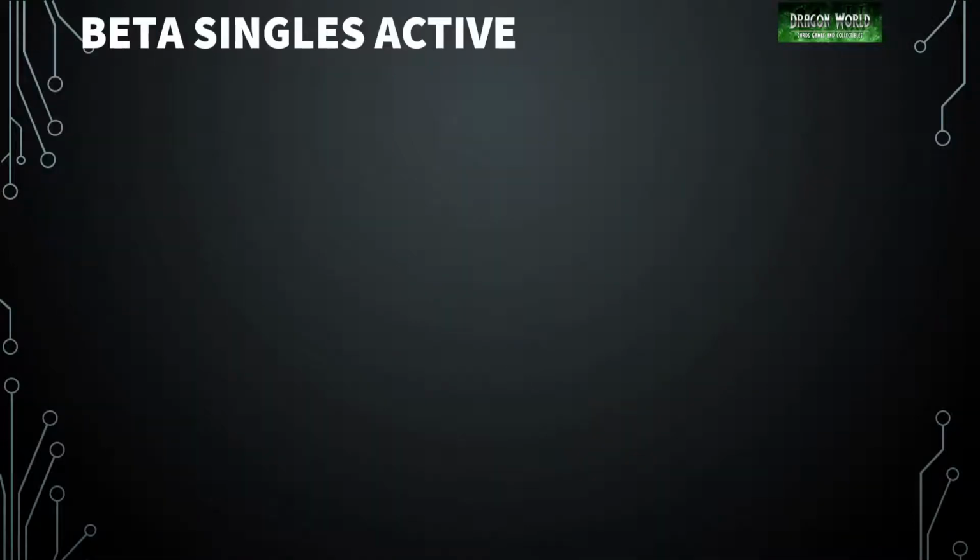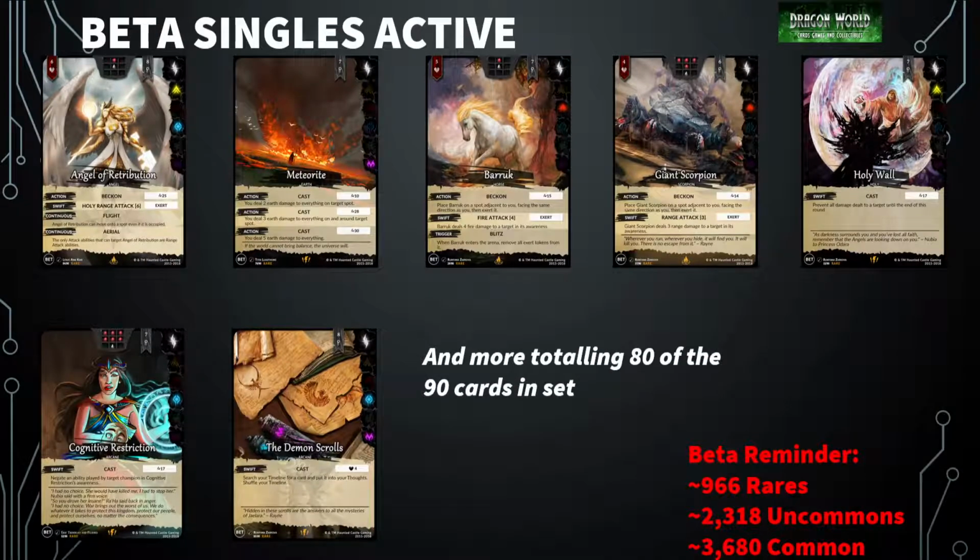When we get to beta, we've got some beta stuff for sale. Pretty much, they've got 80 of the 90 cards in beta on the site right now. What you're seeing on the screen are all rares, and the betas have gone up. If you can remember from a few slides back, I was showing you the beta sales on eBay at $49. You now see these things at $65, $70, $50 for the lower end rares.